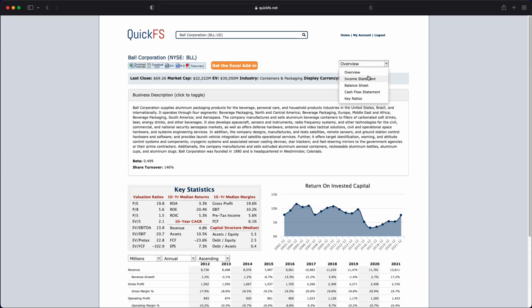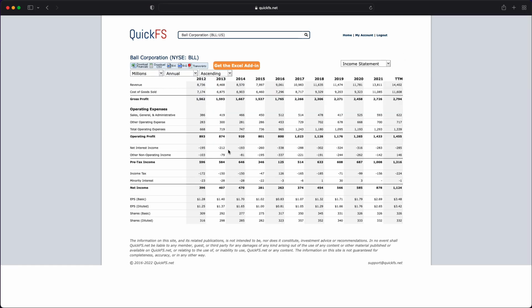Now, let's go to the income statement. And here on the income statement, we can learn a few more things. Gross profit has been growing. Operating profit is growing and profitable the whole time. That all looks good.